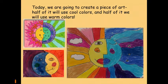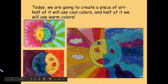Today, we are going to create a piece of art, of course. Half of it we will use cool colors, and half of it we will use warm colors. A sun and moon portrait. Fantastic. Let's get started.